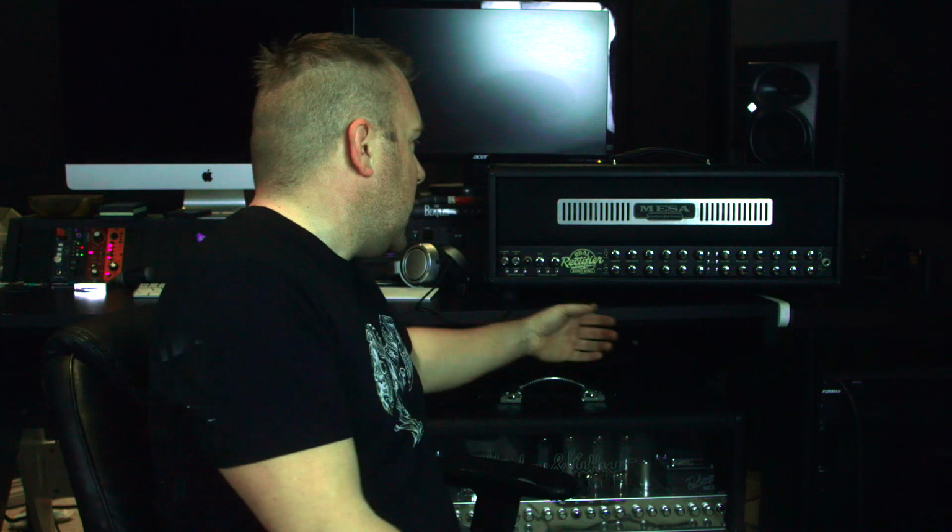Number 24, we have the Mesa Boogie Road King 1. This is a dual rectifier. Basically, I think it's the 3-channel 100 watt version that I have. But it also has EL34s in the back, so it has 2 EL34s, so you can actually make it more than a 100 watt amp.